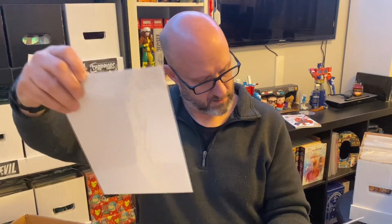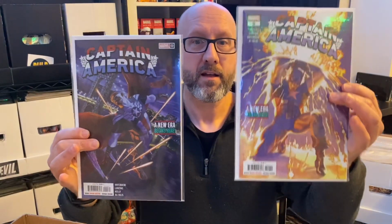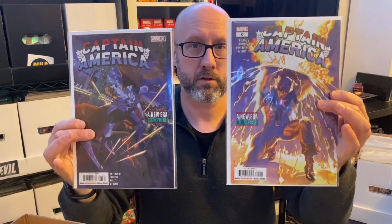And now we're going to start to jump around a bit between titles and characters and things. There's 2 of these. Captain America issue number 0 with Steve Rogers on the cover, and then another Captain America 0, but with Sam Wilson. I believe these are actually different issues, not just variants of the same, because there are different creative teams listed here. They each had their own Captain America title that was ongoing, recently concluded, and now they've relaunched.